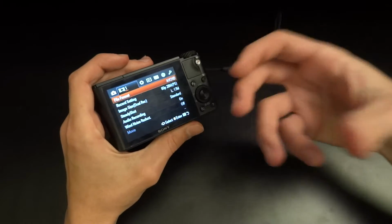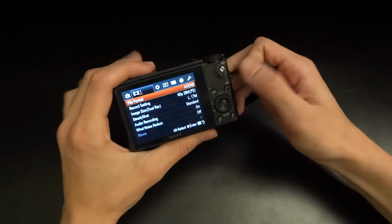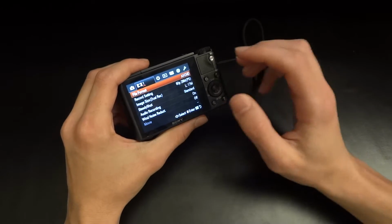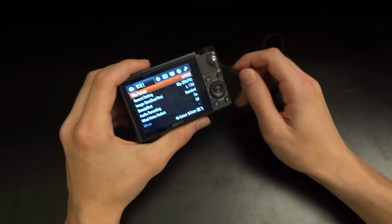And that is my major complaint with this camera, the fact that it doesn't have a PAL to NTSC switch. It's a very fundamental thing to have on any camera or any handheld device, in my opinion.